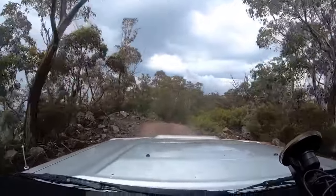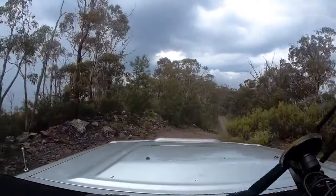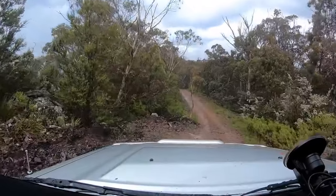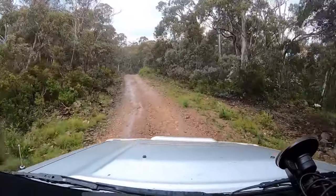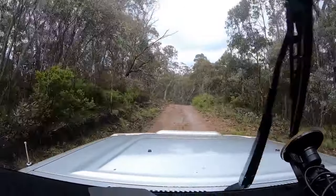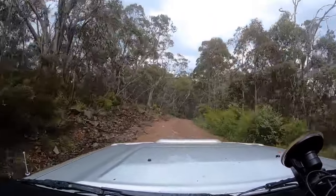And as you can see, this section of track's turned into a bit of a spur track with quite a drop off there on the left hand side. You're not really getting the benefit of the view from this camera angle, unfortunately, but it was pretty epic. And we come down a little bit in altitude, the weather's cleared, and the sky's a bit bluer. It was a really nice drive down McDonald Gap Track.